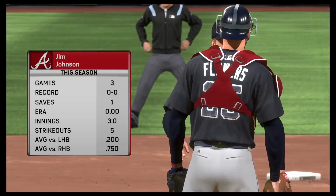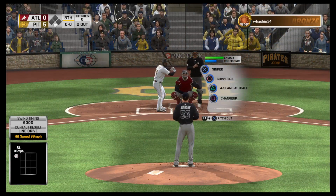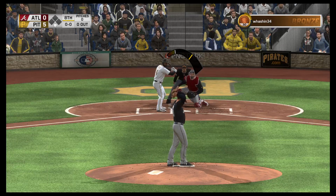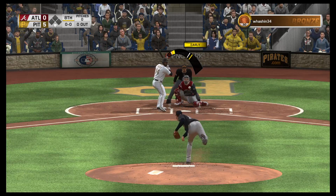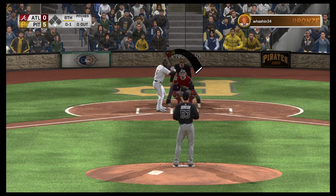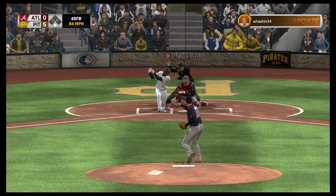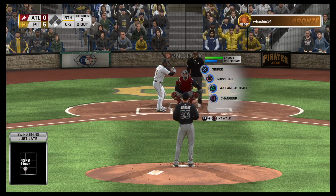Jim Johnson will come on and make his 4th appearance in this campaign. Jose Reyes will be the first one to greet him here as he'll be forced to turn around and hit from the left side now. Swing and a miss, 0-1. The 0-1 on its way. Foul tip held onto behind the plate. It's strike 2.